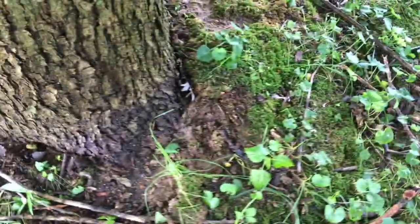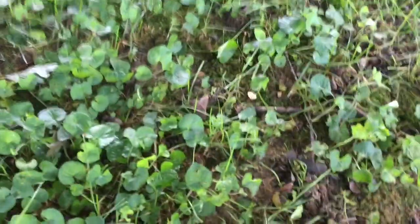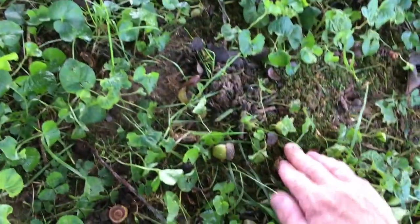So I'm going to keep picking up all these acorns, and we're going to fill up our container as much as we can until we run out. And then I'll have to come back another day, because these acorns are like gold.